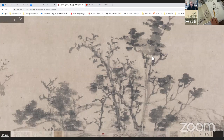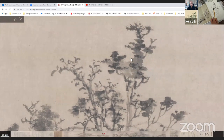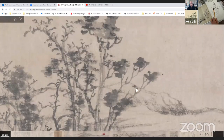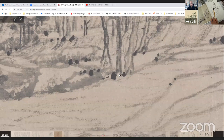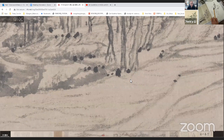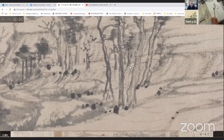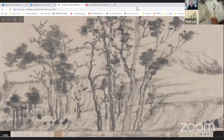So this dark on the trees is not the darkest. On a scale of 10, maybe 7 to 8. This is 9. Okay, maybe the calligraphy is 10. This is almost 10. You can do this at the time you do the calligraphy, with the same brush you do calligraphy. Understand? So this ink usage is the most difficult part to copy.